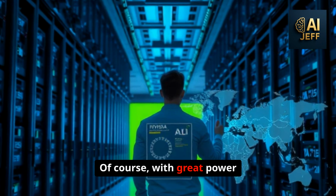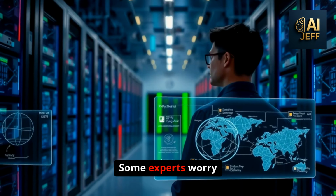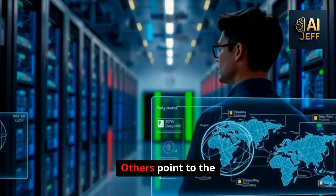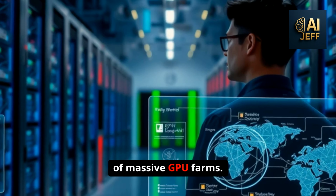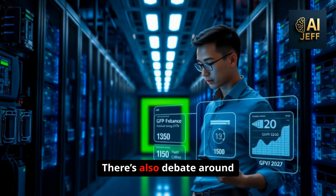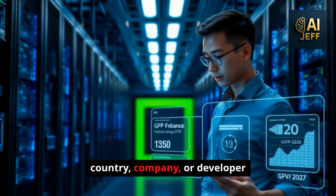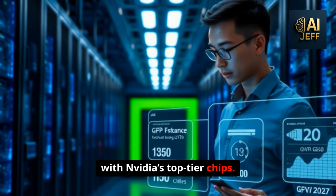Of course, with great power comes great scrutiny. Some experts worry about overdependence on a single provider. Others point to the environmental costs of massive GPU farms. There's also debate around access inequality. Not every country, company, or developer can afford to scale with Nvidia's top-tier chips.